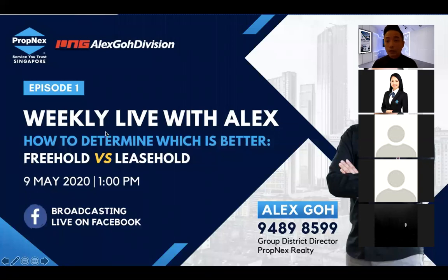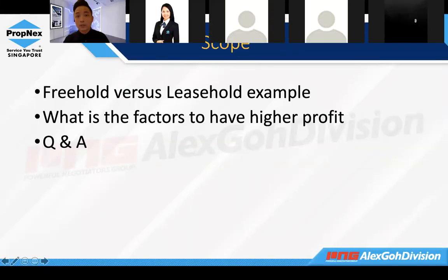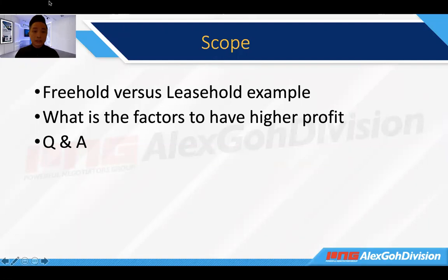Okay, so for now, I will just kickstart the sharing session first. So today, what are we going to talk about? The main key topic that I'm going to talk about is definitely freehold versus leasehold, which is better. This is one of the biggest things that we always think about, comparing these two, which is a better property that we should buy. A lot of buyers have been asking me whether freehold is better or leasehold is better. So I've found a lot of interesting facts after all the research that I've done.